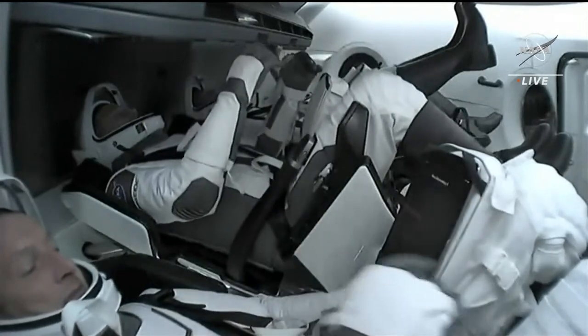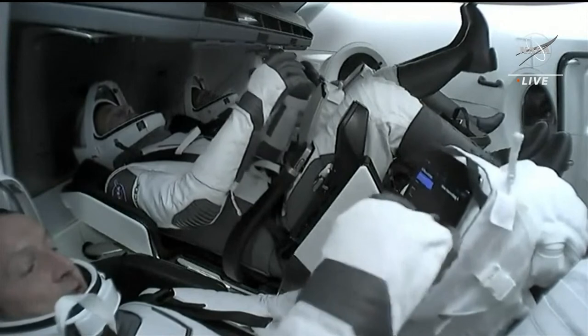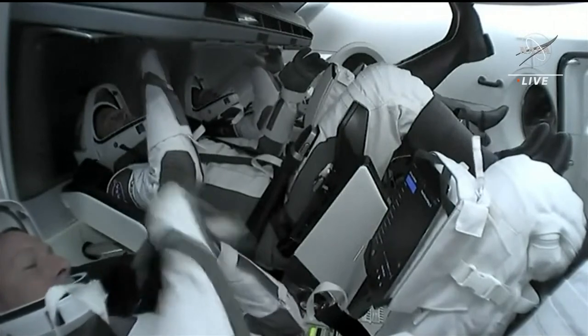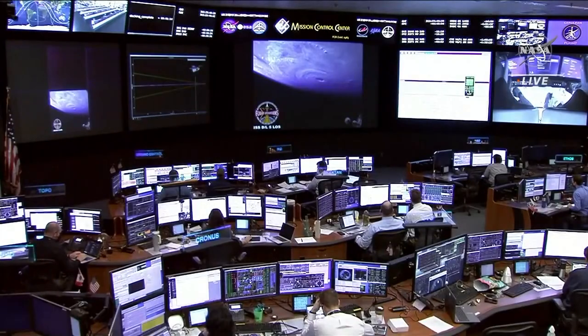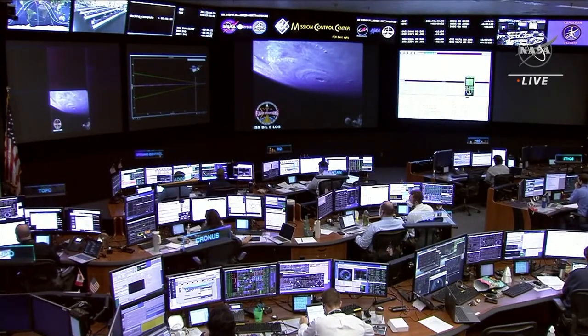And you could see that excitement by the crew inside Endurance as they are officially welcomed to their home in space for the next 6 months. Shortly, they will doff or take off their spacesuits in preparation for hatch open. However, before we get to that point, there are a few steps that need to be worked through both on the International Space Station side as well as on the Endurance vehicle side.